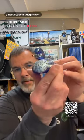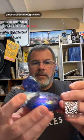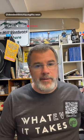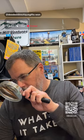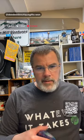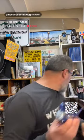Oh, wow, this is cool. And here's something that's signed. It's like lustreware almost, but it's a little art glass duck. It's purple and white, and it is signed on the bottom. Let's see if we can read who this is. It's 1989, but I can't really read the name. But yeah, he's very pretty, and let's see how long he is.